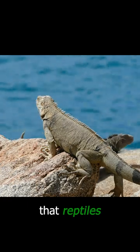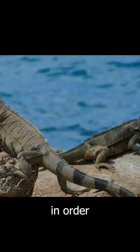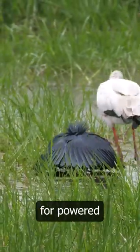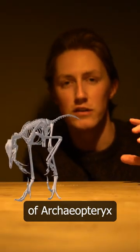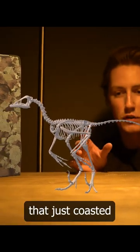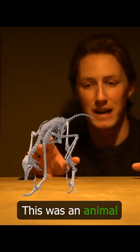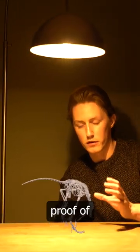The first being that reptiles are cold-blooded animals, which means they need the heat from the sun in order to survive, but feathers conserve heat. They also allow for powered flight. There was enough muscle on the bones of Archaeopteryx to allow it powered flight. This wasn't an animal that just coasted through thermal pockets of air. This was an animal that flew. The discovery of Archaeopteryx was concrete proof of evolution.